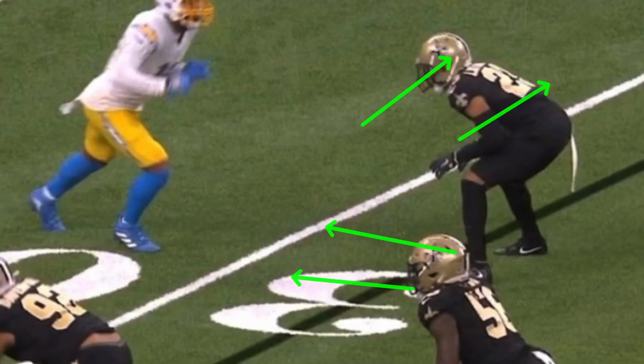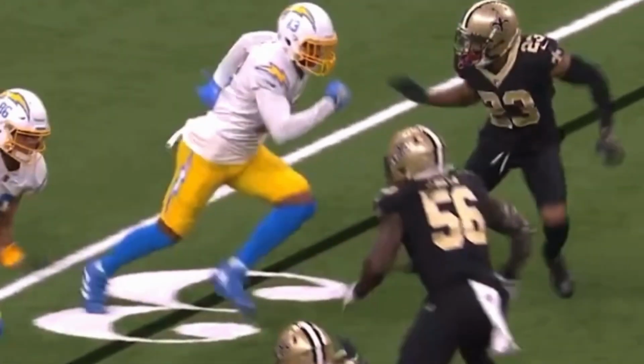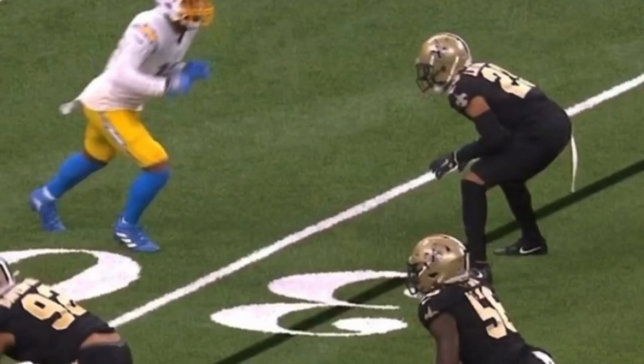Obviously, we have a plan determined before the play starts, but I hesitate. I'm gathering info. He takes away the outside. All right, fine. Let's take the inside release. I've got some time to work. I've got some time to read this thing. It's a great job being patient by Allen. Let's watch it again full speed.